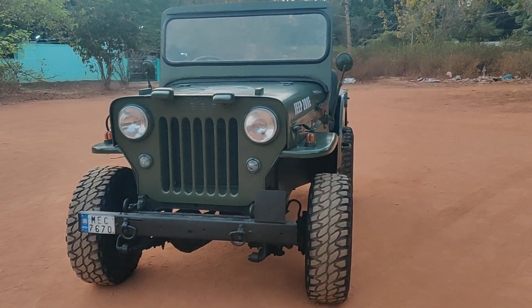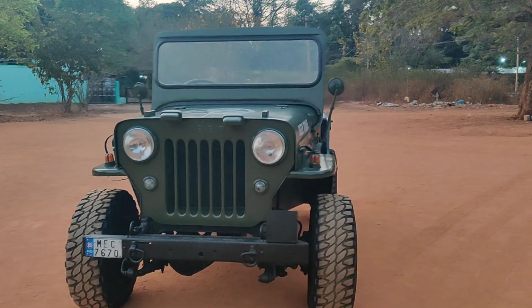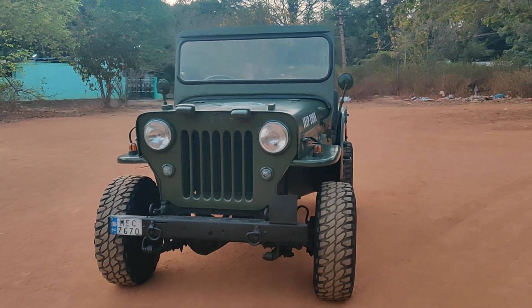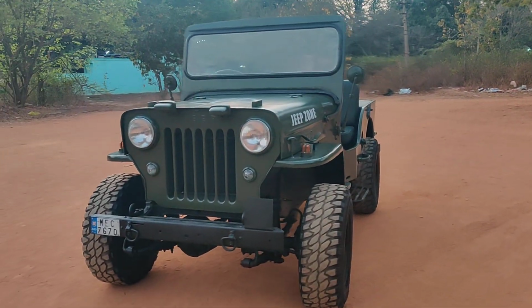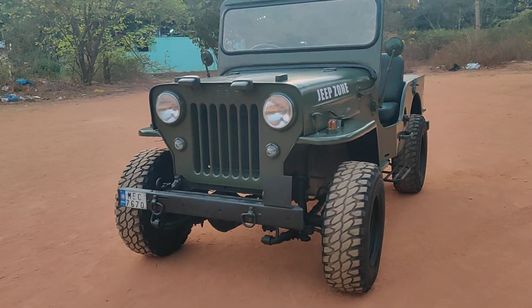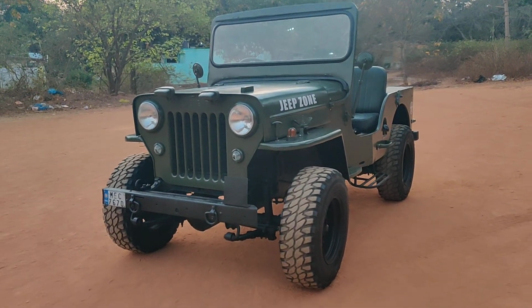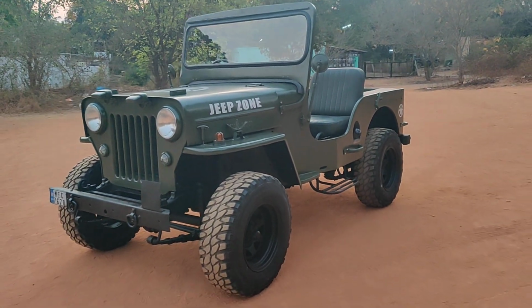And also we have a couple of vehicles for sale with us. This is a CJ3B which has been with us for the past couple of days, and recently we painted it. A completely brand new paint job has been done with the under chassis. The 4-wheel drive has also been serviced, and recently we have upgraded it with a new clutch as well as a pressure plate.